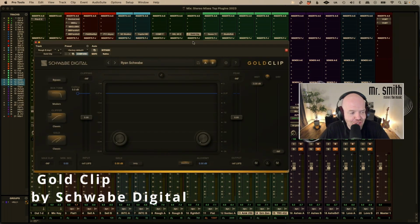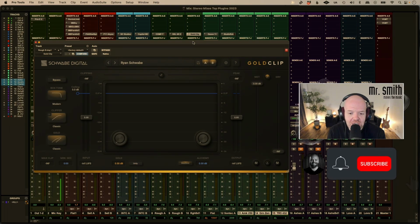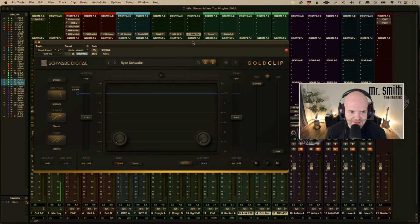All right, the Schwab Digital Gold Clip, easily the most hyped plugin of the year before it came out. Lots of talk about this thing, and lots of social media. Their Instagram channel was a real tease for a real long time about this plugin, but it finally came out, and it's a great sounding clipper. Again, a really cool tone shaping machine where you can subtly change the feel of something, which is really cool.